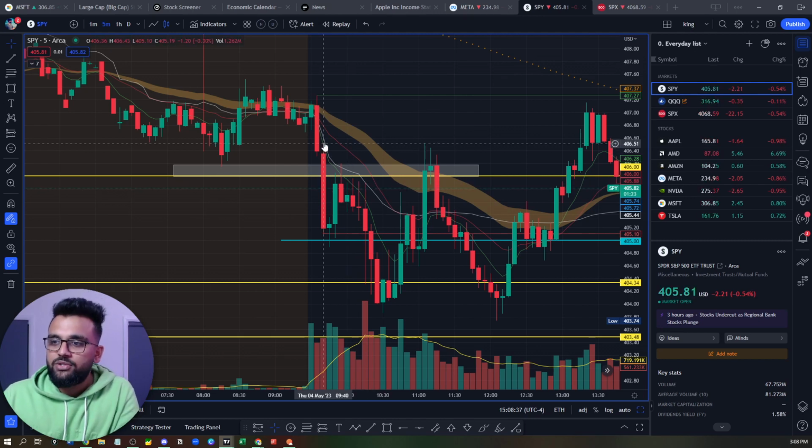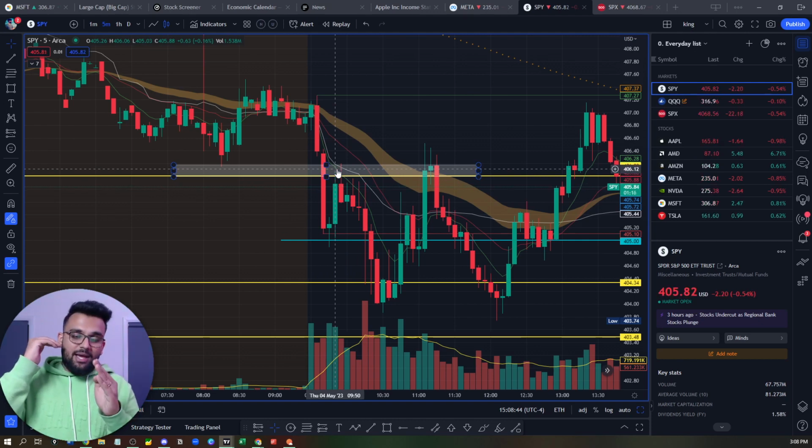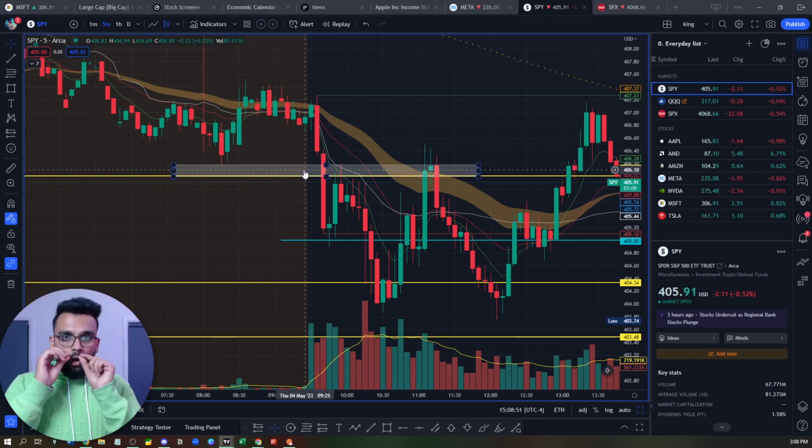That's why I took it, because it broke below, then went back to retest. When it went back to retest, there was VWAP right there. There was ATMA. The green line is ATMA. The white line is the VWAP, and the pre-market low. So this was a lot of confluence.